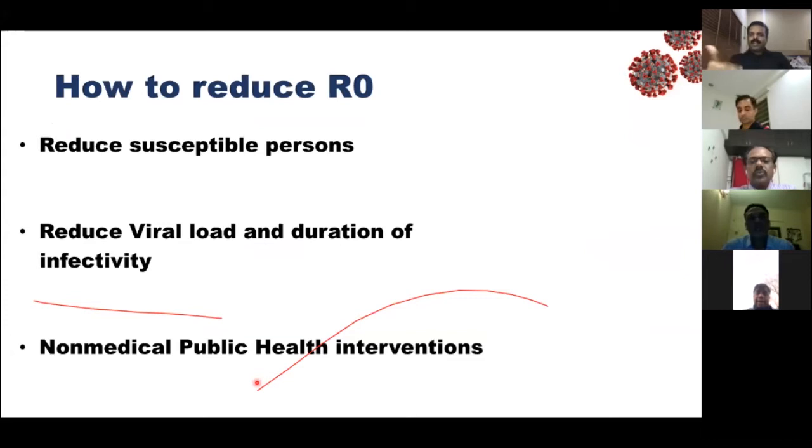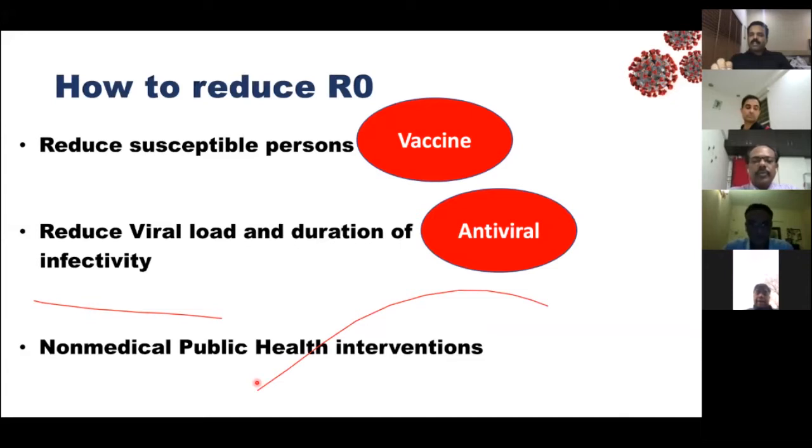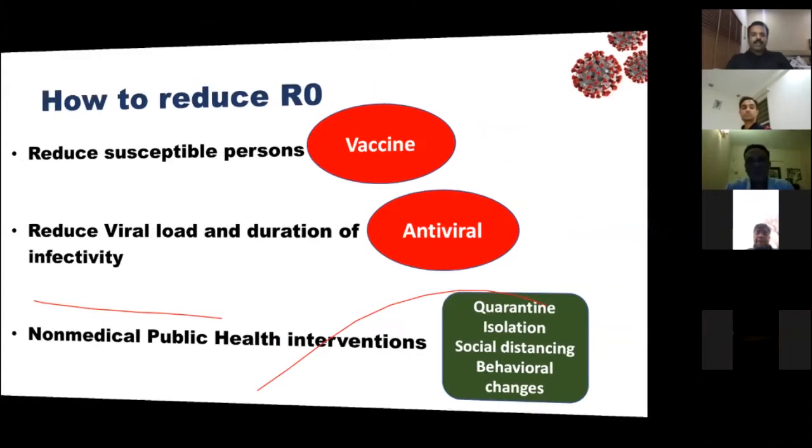And coming to the reduction of the spread, just giving a quick idea, the transmission can be reduced, or the reproductivity index R0 value can be reduced, either by reducing the susceptible persons. The option is a vaccine. We don't have any vaccine like that. Or reduce viral load and duration of infectivity. There are no antiviral drugs available right now. There are a few antiviral drugs which we will be discussing. But having a drug which can reduce the viral load has a definite value in reducing the R0 value and reducing the infectivity. And obviously the non-medical public health interventions like social distancing, lockdown or shutdown, whatever it may be, all these things will help in reducing the R0 values.